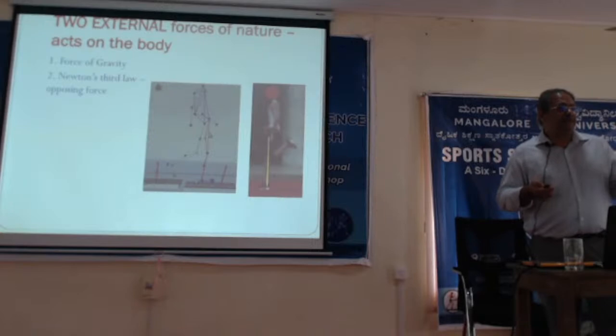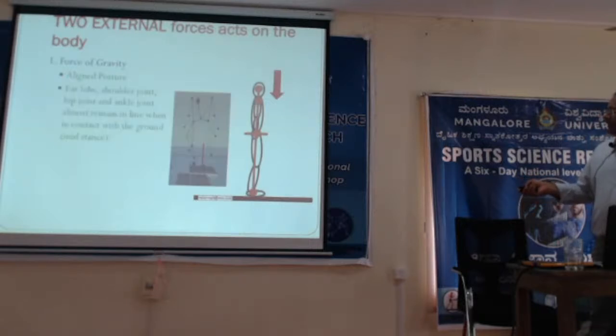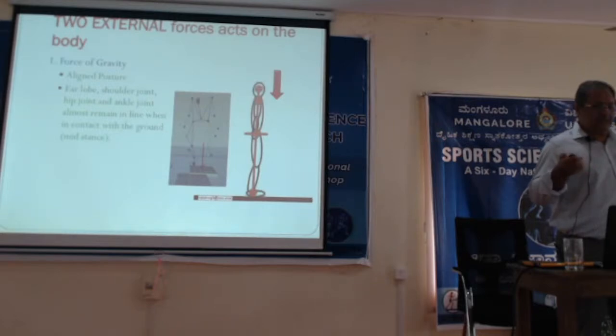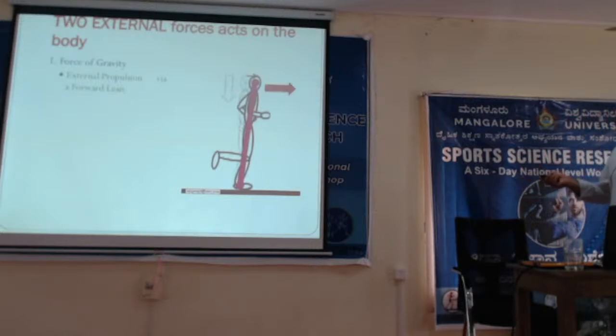That is again two aspects, pushing force and pulling force. The force of gravity depends upon your aligned posture, that means earlobe, shoulder, hip and ankle joint almost in a straight line. Any deviation from this makes your body posture a bit misaligned, and that results in additional energy expenditure.